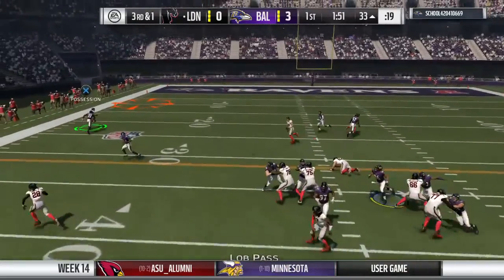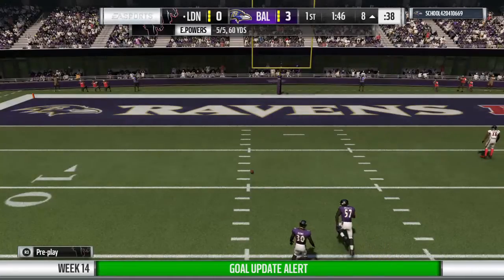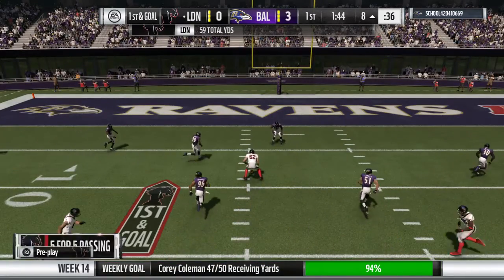They'll look to throw for it on 3rd and 1. That is caught right at the 10-yard line. A really nice gain of 25 yards.